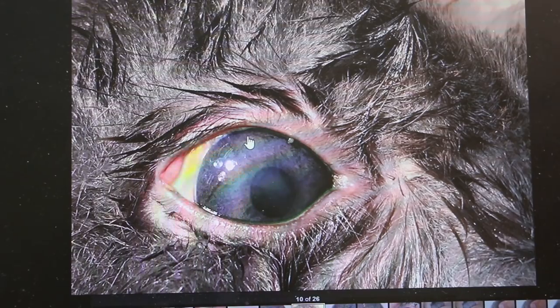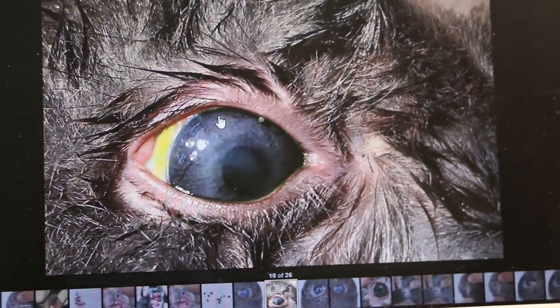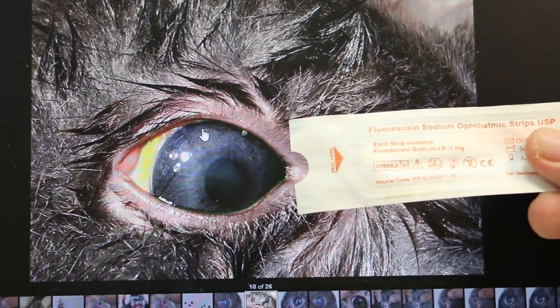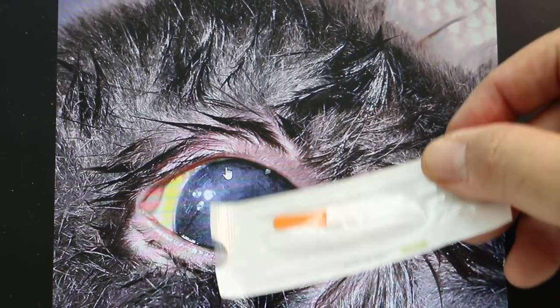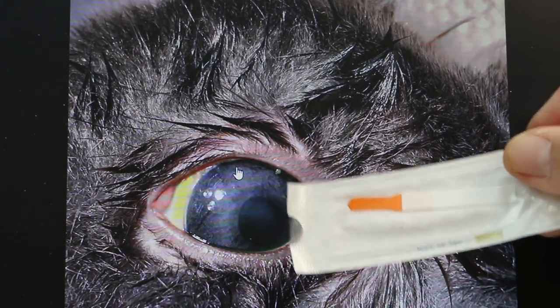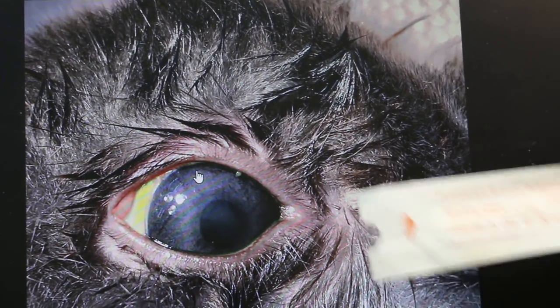Okay, so we put the fluorescent stain. The fluorescent stain is a fluorescent stain strip. It's an orange strip. When you put it inside the eye, it will spread the orange stain onto the eye. It's not harmful to the eye. So this is a fluorescent stain test.